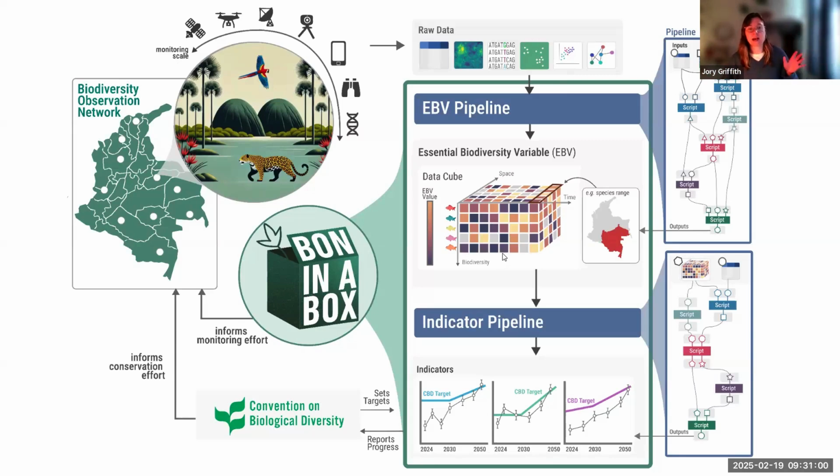The way it does this is through analysis pipelines, which are interconnected sets of scripts to run a full analysis from start to finish. These are scripts in R, Julia, or Python. They're connected through inputs and outputs, which can be essentially any file type, such as a CSV or a GeoTIFF or whatever file type you want to use. Because these are all connected through inputs and outputs, the tool can run a whole analysis from start to finish without you having to go into RStudio and manually run each script sequentially. These analyses can be shared between BONs and used to calculate indicators for reporting to things such as the Convention on Biological Diversity or other policy goals.